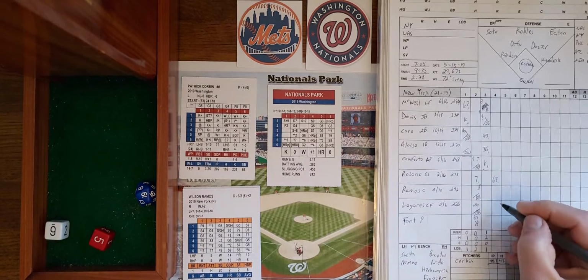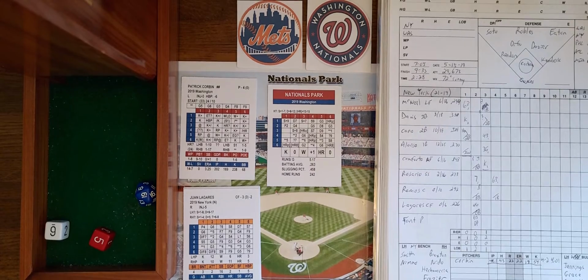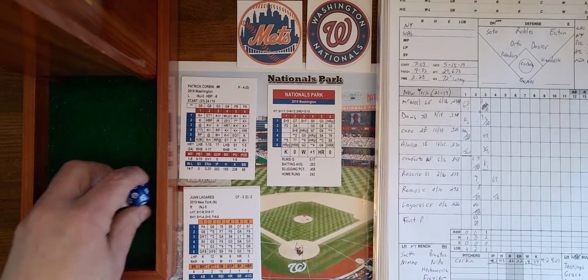5-6, and he's going to make him pay for it with a single past Wilmer Difo. So 1 down, 1 on, and that brings us to Juan Lagares.